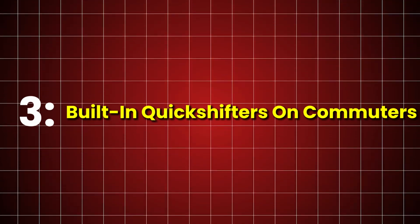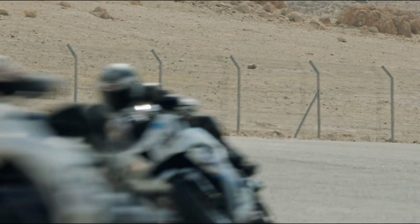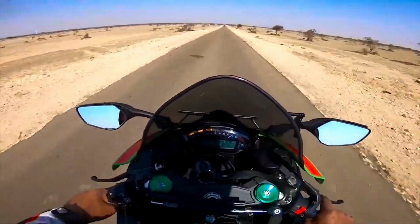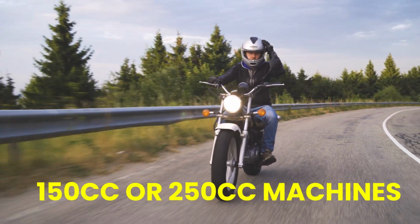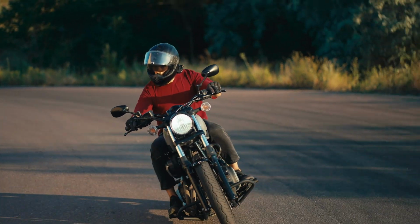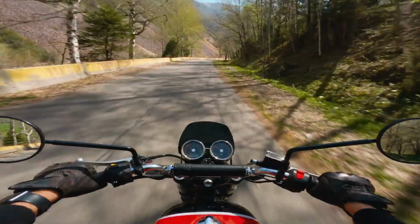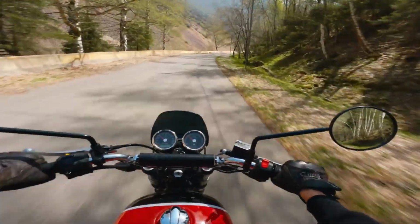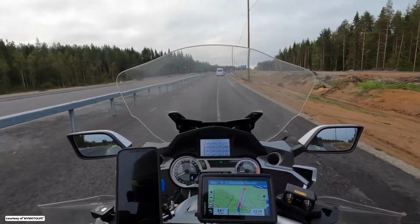Number 3. Built-in quick shifters on commuters. They are great on the racetrack, but putting them on small commuter bikes is overkill. These systems are designed for high-performance gearboxes, not the lighter transmissions found in 150cc or 250cc machines. With rough calibration, you get jerky shifts, increased gearbox wear, and premature clutch issues. For daily riding, it's completely unnecessary. Worse, it encourages aggressive shifting habits that only speed up wear and tear.